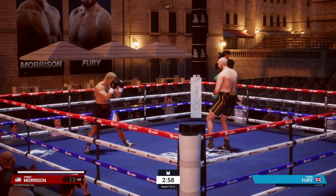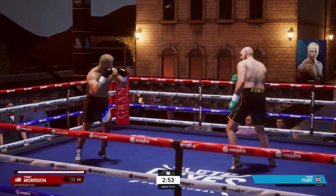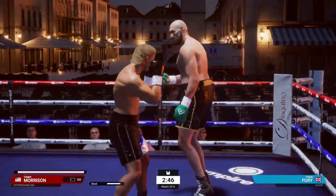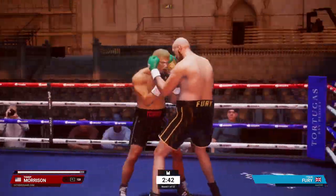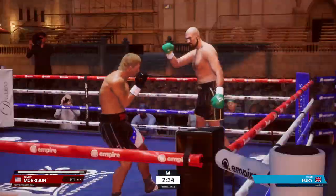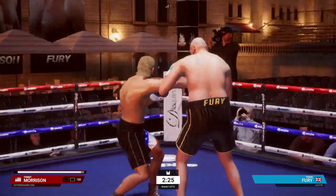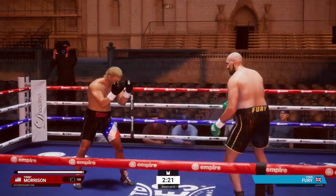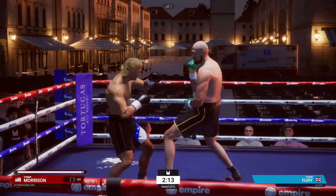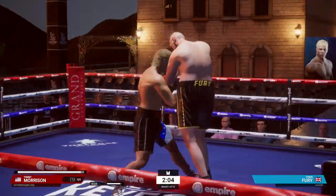These athletes have been waiting a long time to square off. Here we go. He misses with that jab. Nice offensive display, landing that left counter. Right. Both men step back for just a moment.